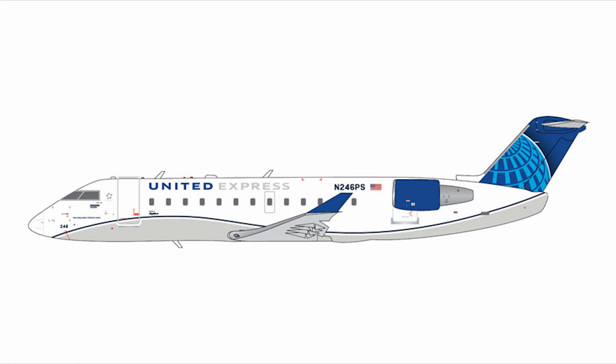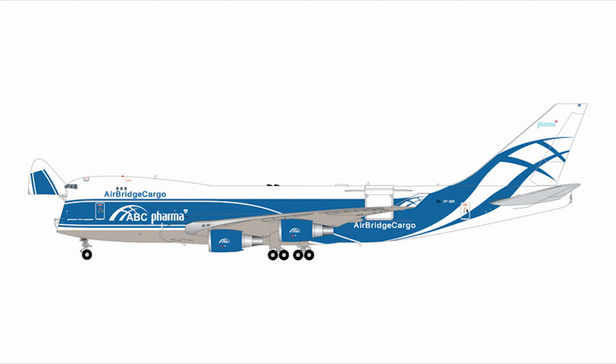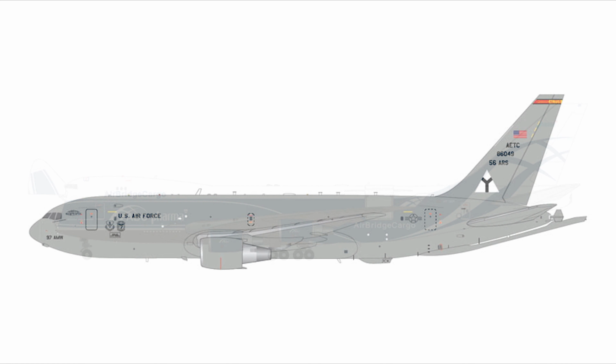Great release set by Gemini Jets, greatest of all time, and the 120 releases were good too. We got the Delta 739, United Express CRJ200, the Airbridge Cargo 744 with the opening and closing doors was cool, and Air Transat A321neo is pretty awesome. The Beluga, I'd just get the JC Wings one. Yeah, and I think InFlight made one too, so just get that one.